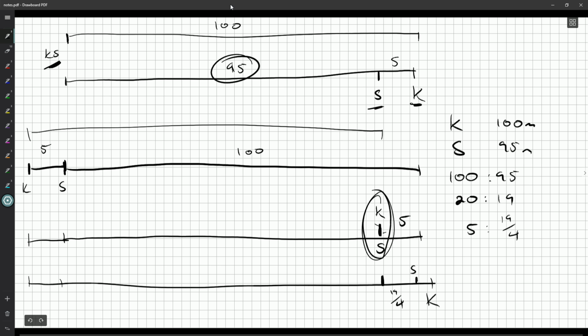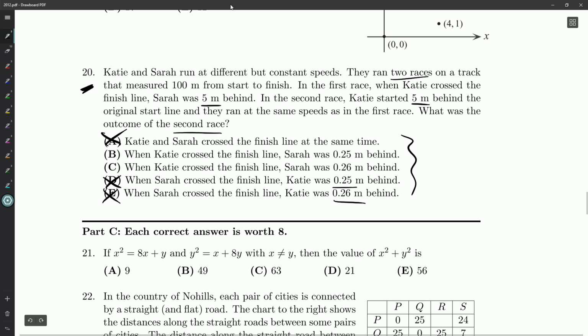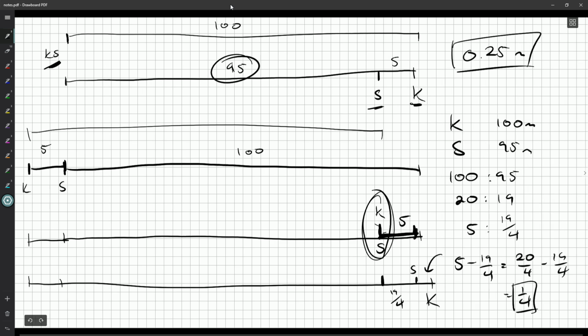Okay? So how far is Sarah from the end? How far behind is Sarah? The 5 meters that they had left to go once they matched up, minus the 19 over 4 she's already gone. And that's going to be 20 over 4 minus 19 over 4. That's just going to be 1 over 4, 1/4. So Sarah is 1/4 of a meter behind, 0.25. So which of the answers was that? 0.25 behind? That's going to be B.